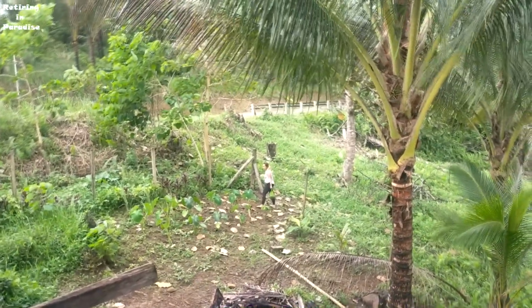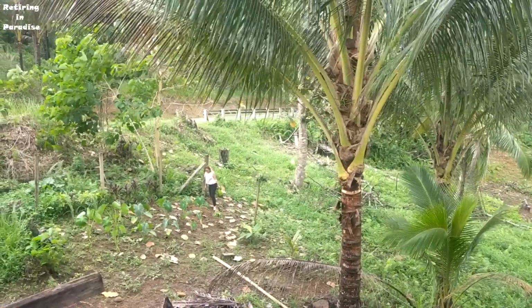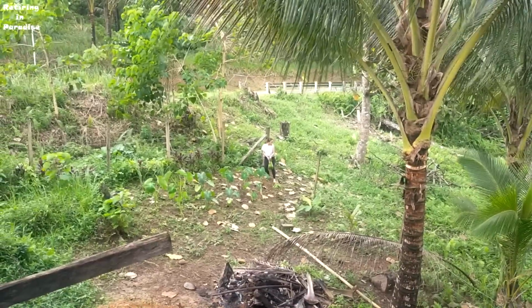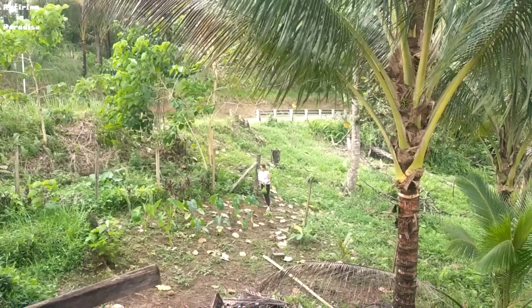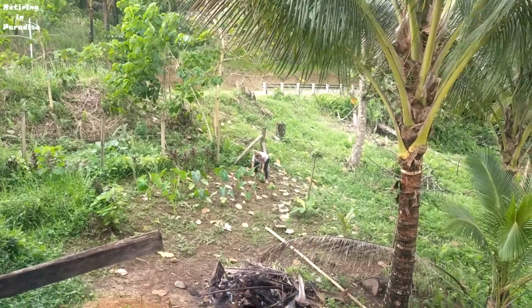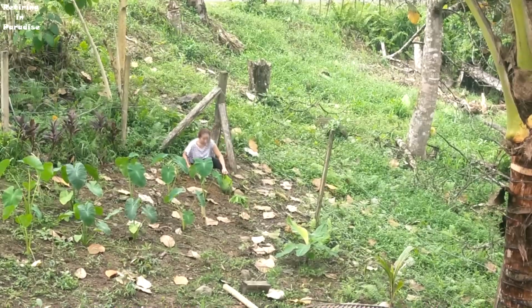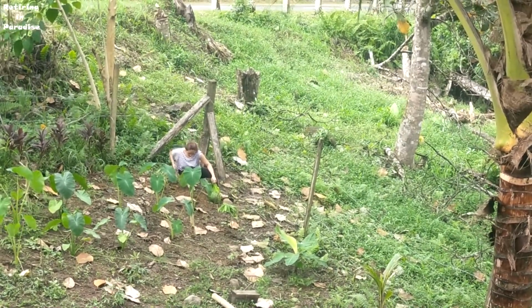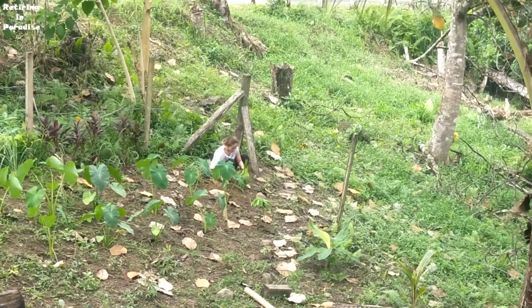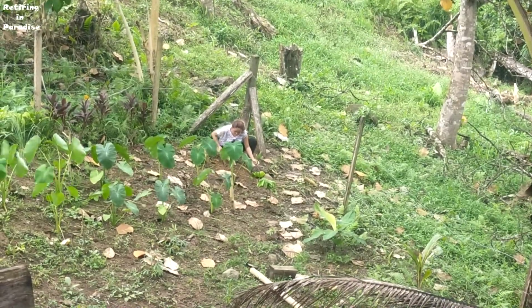Yesterday they gave us a coconut tree. It's a small one, is it? Okay. Okay, I'll let you do that. One more coconut tree.